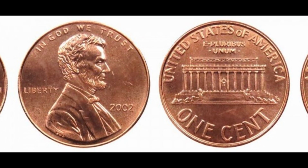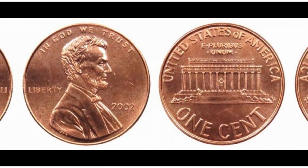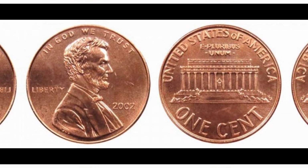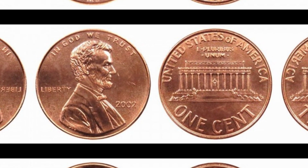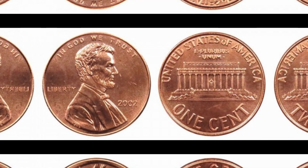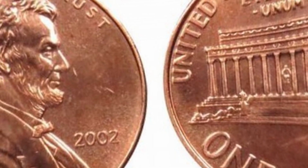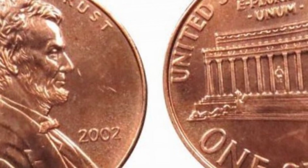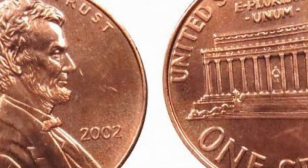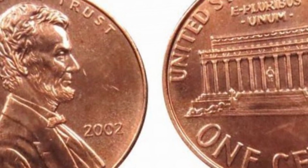Wrong planchet errors: occasionally a 2002 penny might have been struck on a foreign coin planchet or on a blank intended for a different denomination. These rare mistakes can bring in significant money at auction. High-grade examples: even a normal 2002 penny can be worth a lot if it is in pristine condition. Coins graded MS67 or higher by professional grading services like PCGS or NGC can sell for hundreds or even thousands of dollars due to their rarity and high grade.